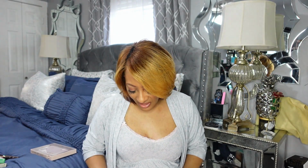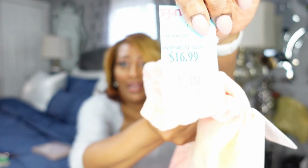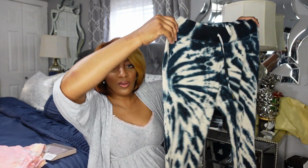I'm going to try it on and see how I like it. The shorts retail for $128, but the shorts were only $16.99. Yeah, so I'm going to try these on real quick just to see how it looks. And I've been seeing this a lot at TJ Maxx. It's been sitting there for the longest. These are some cute little jogging pants.